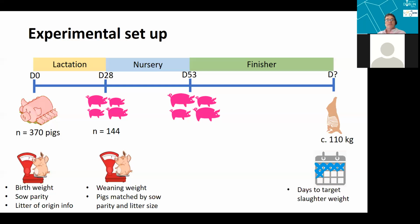Parity is important, but parity is correlated with birth weight. So what we were trying to do here is isolate the effect of the weight, without any other influencing factor. And that's why we match the pigs. So those 144 pigs on average now come from the same sow parity and the same litter size. So we know that if they are small, it has to be for something else.